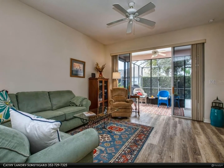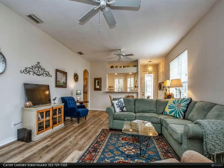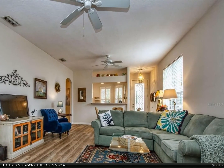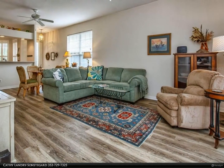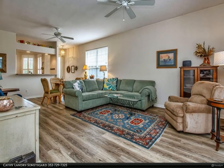Enjoy the active adult lifestyle with amenities and activities galore. A waterfront clubhouse with junior Olympic size heated pool and spa, fitness room, library, social hall, billiards, crafts, and more, are just a short walk from this home.